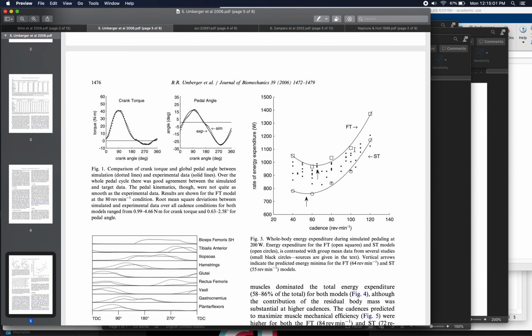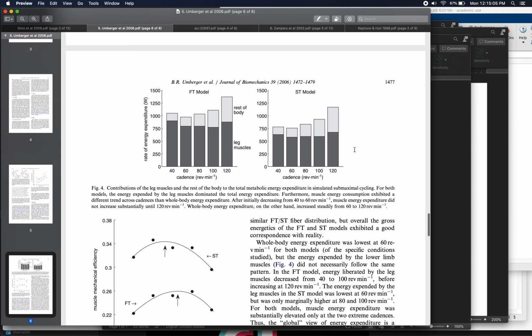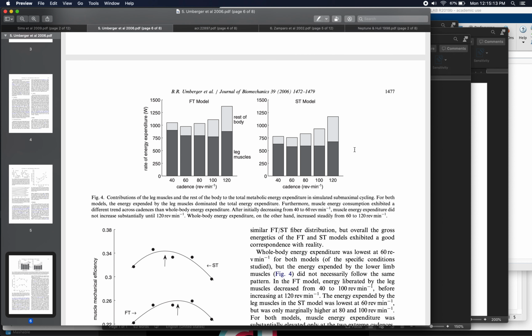So what did they see here? Take-home messages are down here in figures 4 and 5. Figure 4 is the rate of metabolic energy consumption when the model had mostly fast twitch fibers on the left versus mostly slow twitch fibers on the right. Okay? On the y-axis here is the rate of energy expenditure, and on the x-axis here is the pedaling rate, 40 to 60, 80, 100, 120 RPMs.